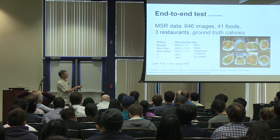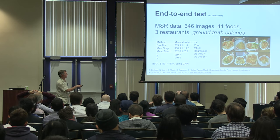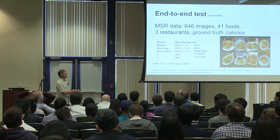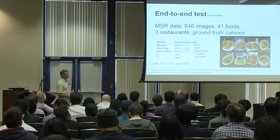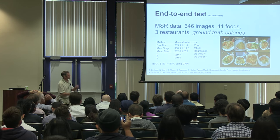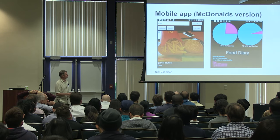It turns out they didn't report this in the original paper: if you just use the prior, you get about as good as their Menu Match system. So they were using classical features. If you just swap in a CNN and use a CNN classifier, you get much lower error. You get like 140 calories off. So it's like half the error rate. This isn't testing the full system end to end. We weren't really able to do that. But it's testing a piece of it. So we've done sort of unit tests, but we haven't really done an integration test.